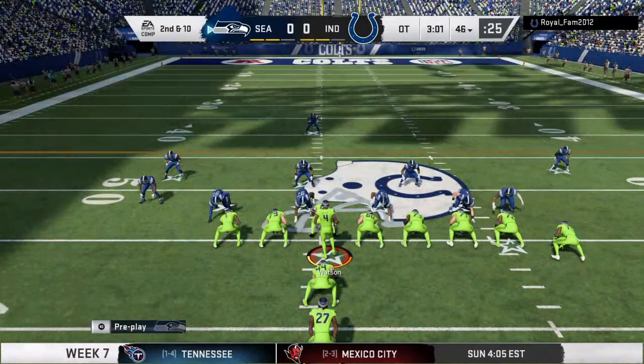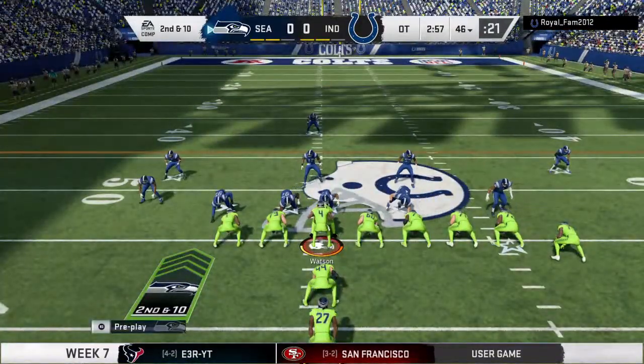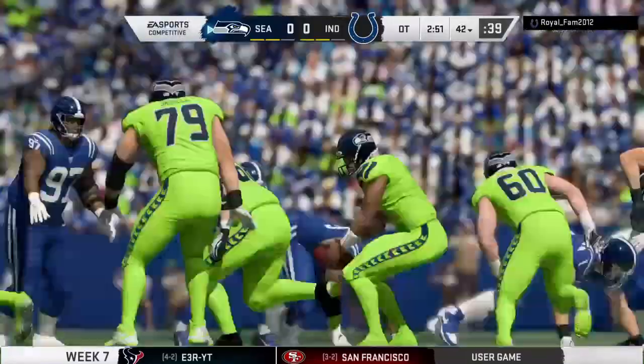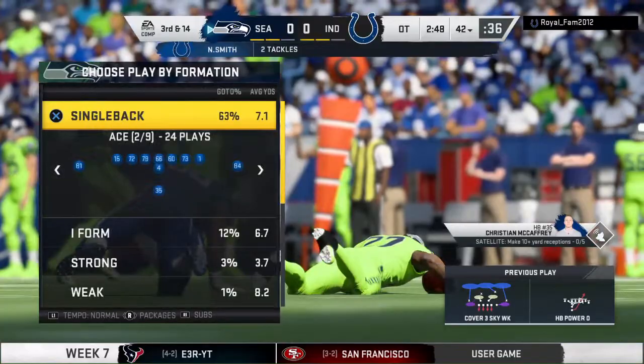So after the run for no gain, here's 2nd and 10. They've gone to their fullback quite a bit. He'll get it again. And trying to push forward, but he is going to be stuffed up in the backfield.